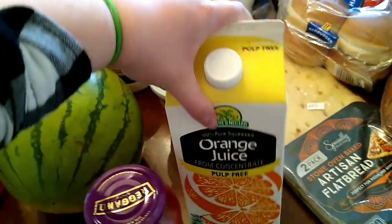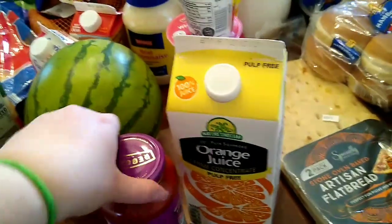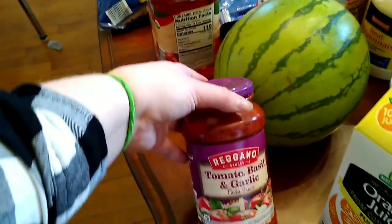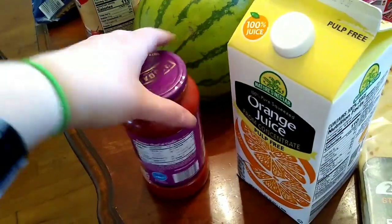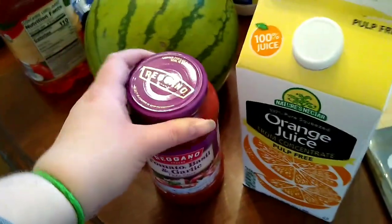Anna loves her orange juice, so got some of that. Of course, pulp-free, because if she tastes some of that pulp, we'll be freaking out. Got some of their spaghetti sauce. It's really good. Anna likes her noodles with spaghetti sauce. Dominic likes his with butter.